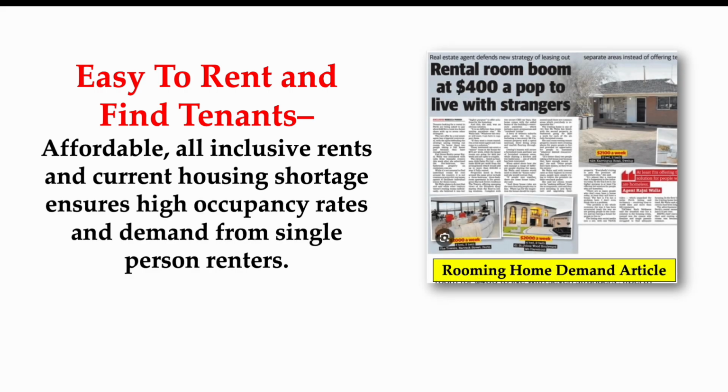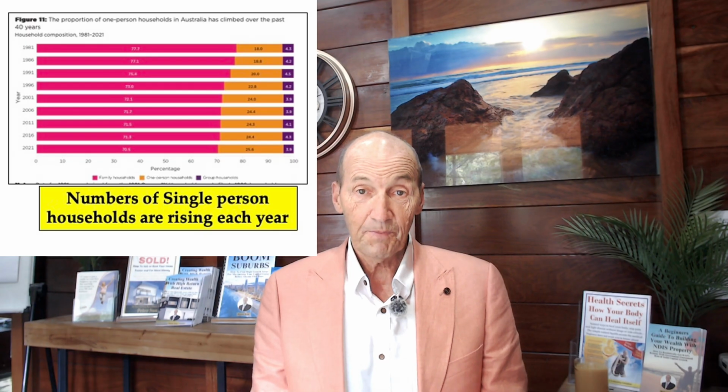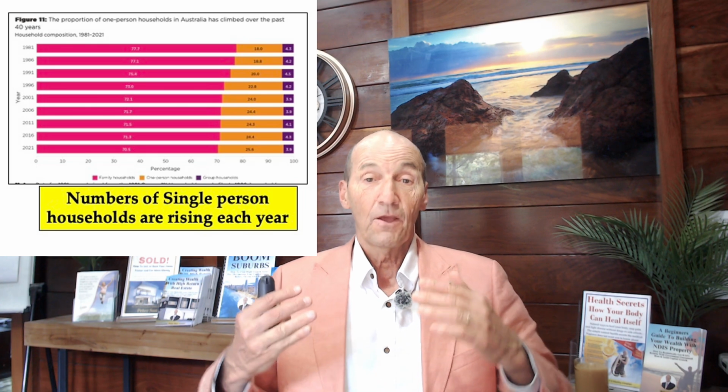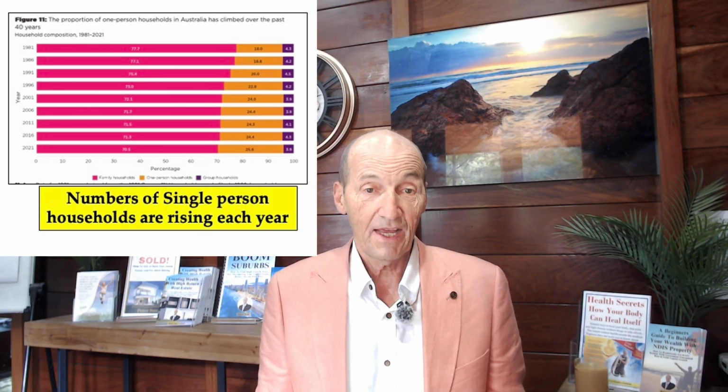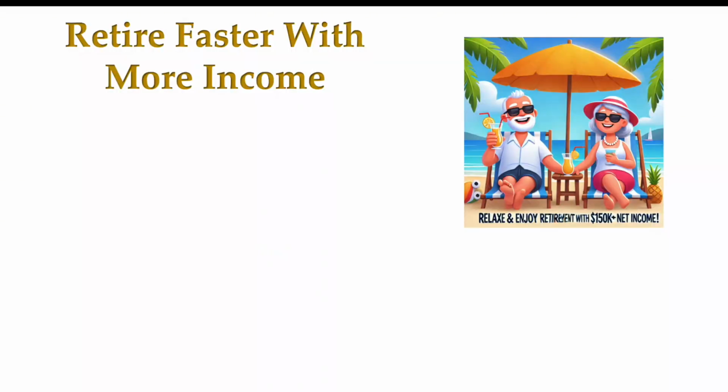It ensures really high occupancy rates and demand from single-person renters, and a single-person renter is one of the highest growing demographics in rental demand in Australia at the moment. Okay, so what can you do with these properties? Well, number one, you can retire faster with more income.